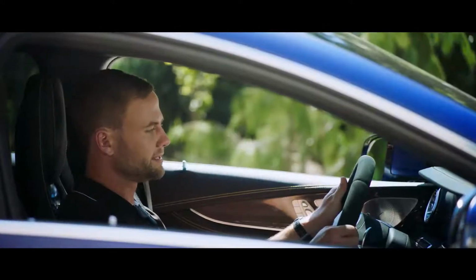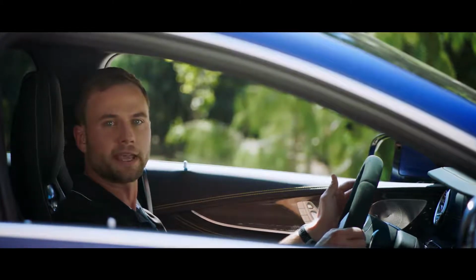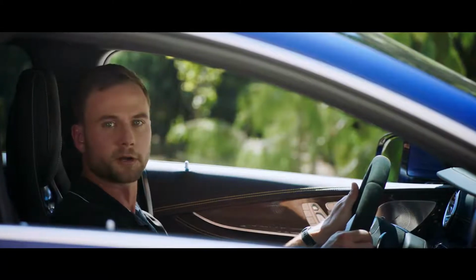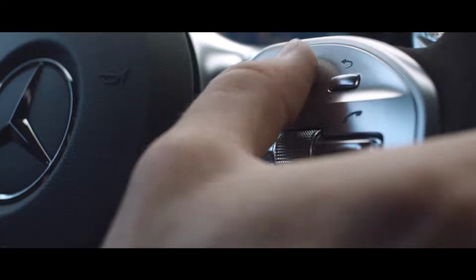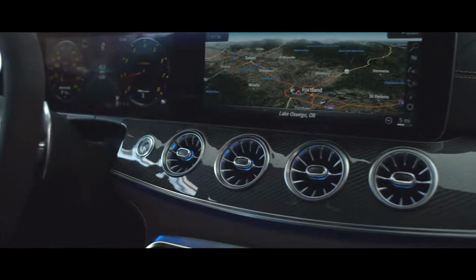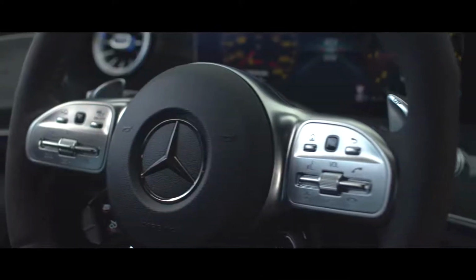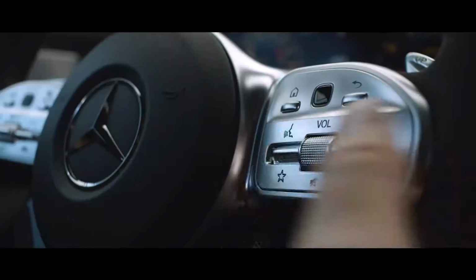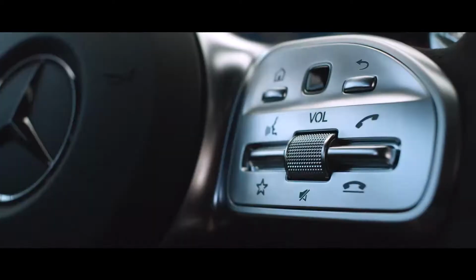In addition, the standard 12.3-inch digital instrument cluster offers 3 AMG-specific styles: Classic, Sport, and Super Sport. Touch control buttons on the steering wheel can select preferred information you want displayed on the left or right side of the instrument panel. The AMG Performance steering wheel also has a number of buttons that can be used to operate the cruise control, activate voice control and cell phone use, as well as other functions of the multimedia system.